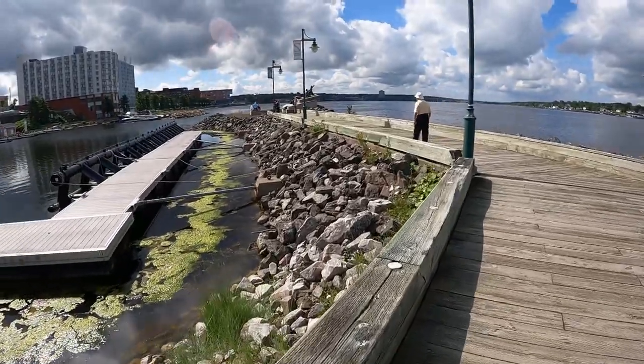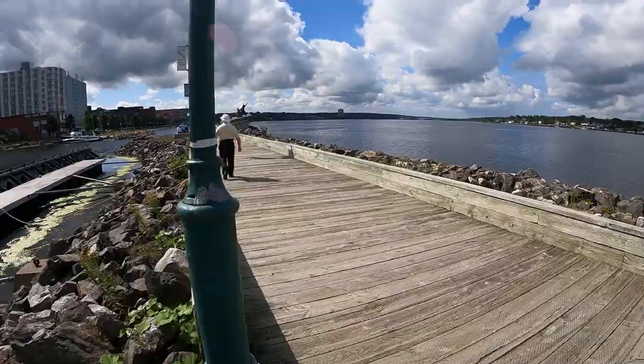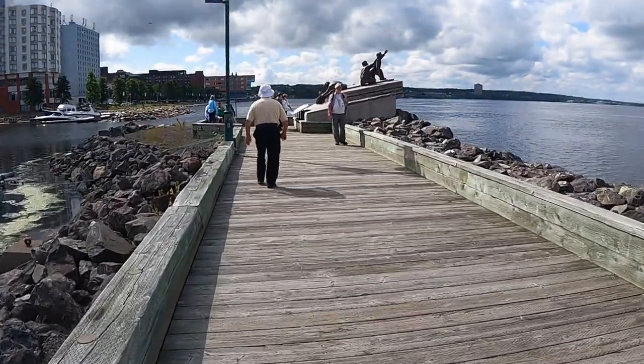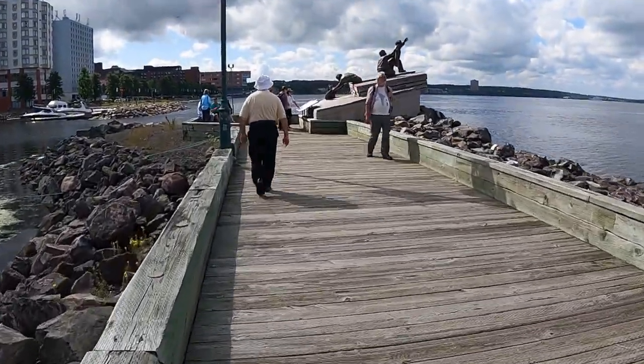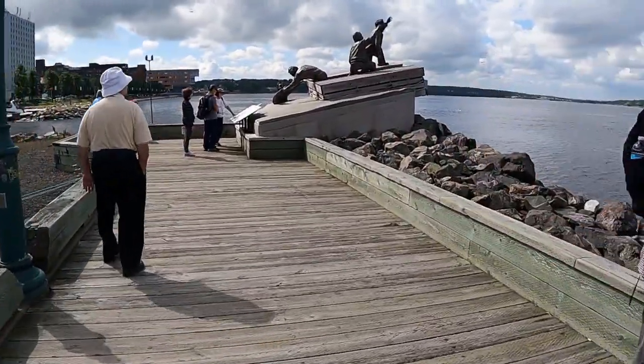There is a large sculpture on the waterfront located just minutes away from the start of the boardwalk. It is the Sydney Merchant Mariners Memorial. This sculpture was built to recognize the heroic wartime contributions of the Merchant Navy.